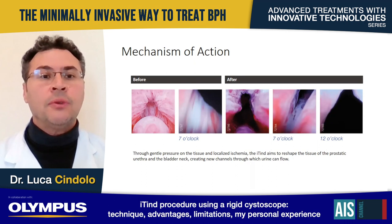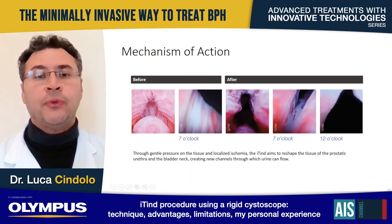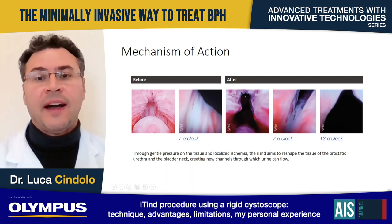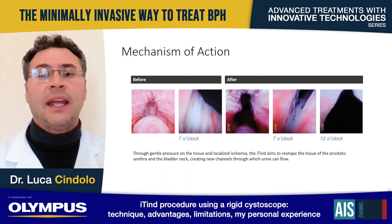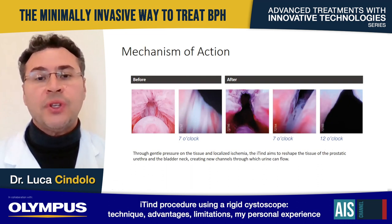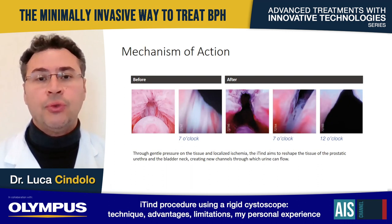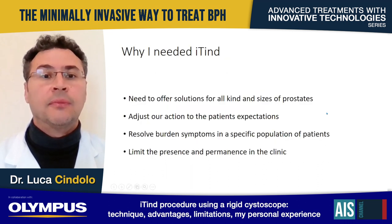The initial view shows the bladder neck of this patient contracted, with no space for the passage of urine. But after the implant, as you can see, you can appreciate some grooves at the 12, 5, and 7 positions in the bladder neck, meaning an increase of the diameter of the prostatic fossa and an increase of the urinary flow, with consequent impact on the symptoms.